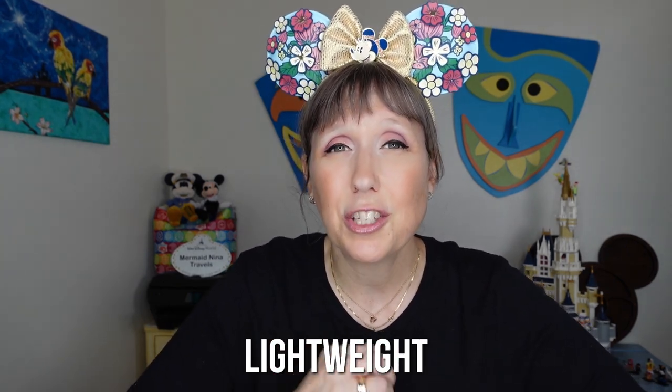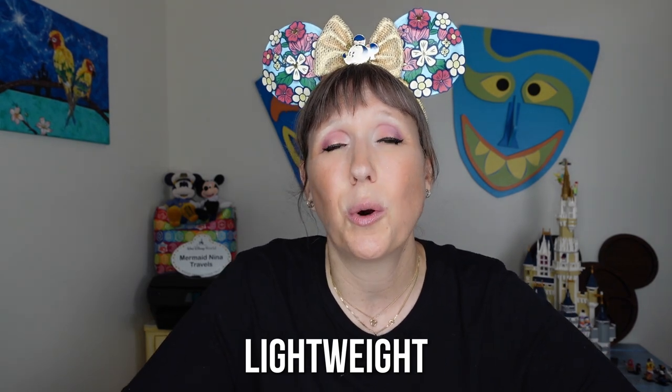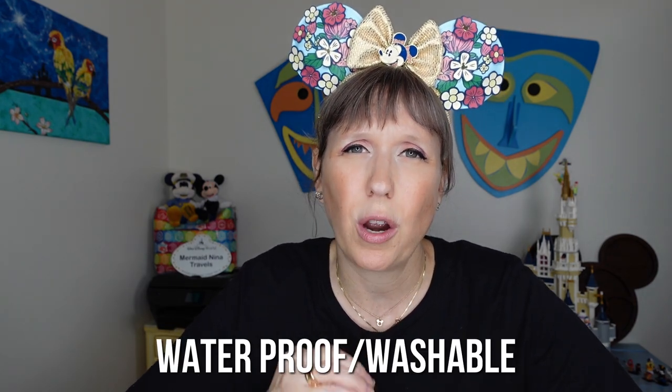This next one I have found to be personally important: lightweight. The lighter the shoe, the easier it is for you to walk for miles and miles and miles. It's just easier. The heavier shoe that you pick out, it kind of just weighs on you and it can kind of hurt your back as you're walking and all the things. So yes, 100% think of lightweight. If you got two pairs of shoes and you like them both, perhaps pick the one that is more lightweight, if that helps.